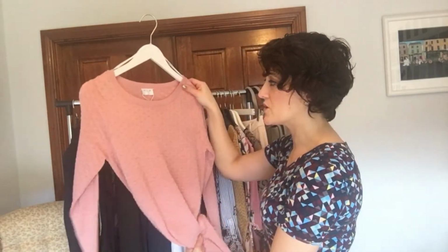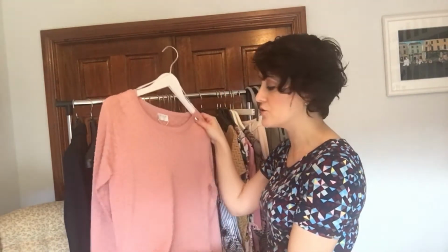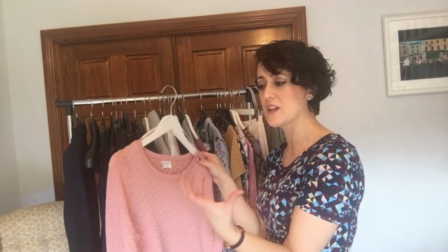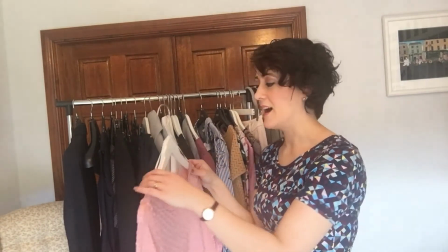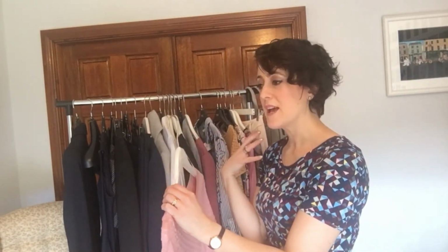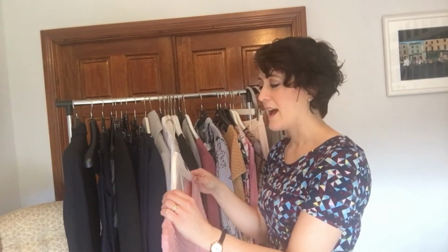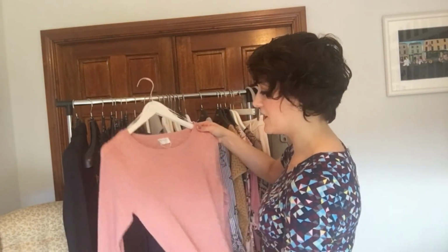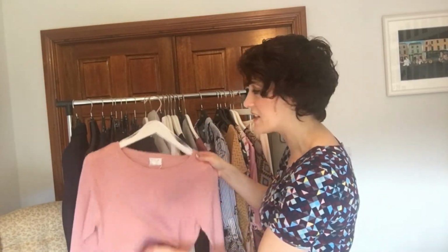Just with jumpers, what I would recommend is that you look for fine knits. You don't want anything chunky, because chunky just means casual. It looks more casual, it'll feel more casual to wear, and it creates more of a sloppy look and adds bulk to you, and it means you can't layer a jacket.